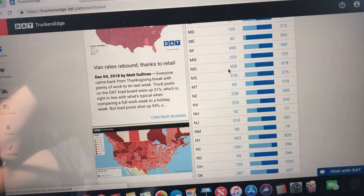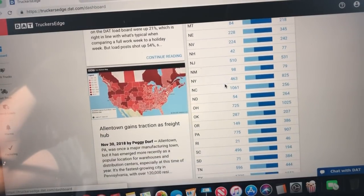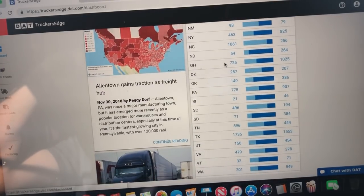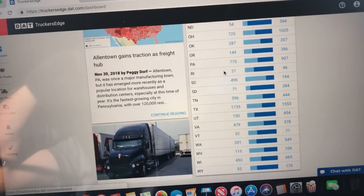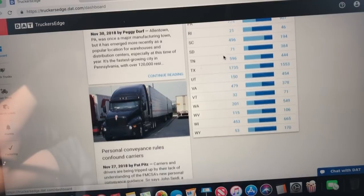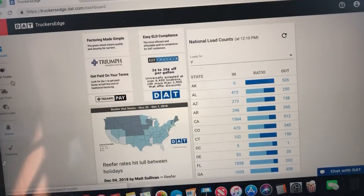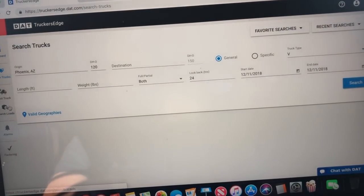Minnesota's good. We're going to have to look at St. Paul. Missouri is good. Ohio's good. Oregon's good. PA's decent. Rhode Island's decent. South Carolina, no. South Dakota, yes. Tennessee, nope. Texas, nope. Okay, I don't want to post a truck. I don't want to get ahead of myself.